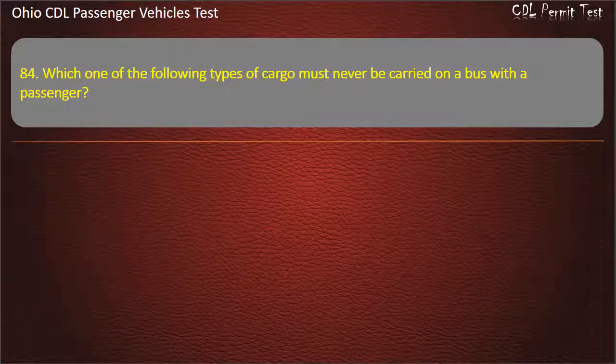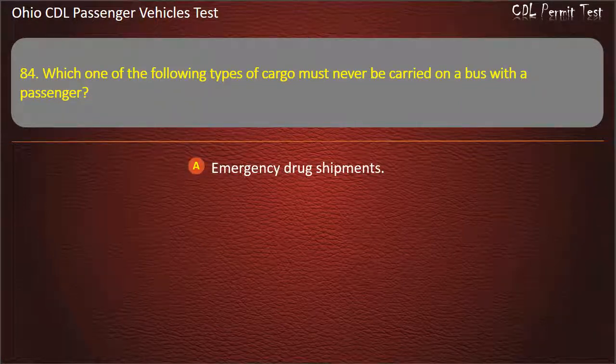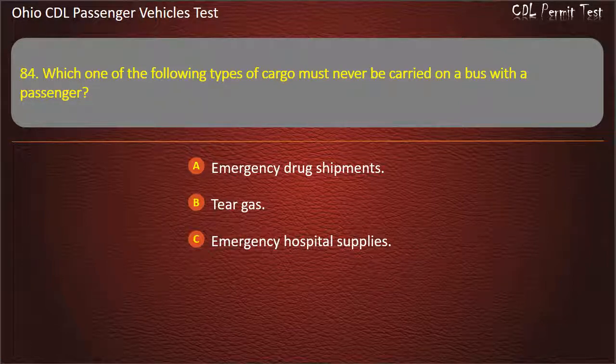Question 84. Which one of the following types of cargo must never be carried on a bus with the passenger? Emergency drug shipments. Tear gas. Emergency hospital supplies. Small arms ammunition, ORMD. Answer. Tear gas.